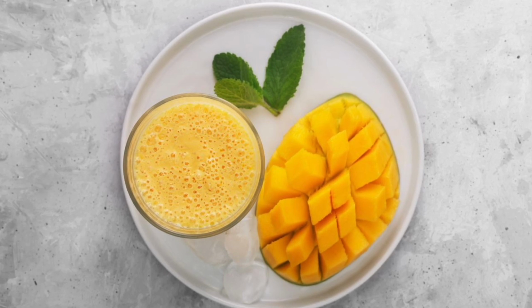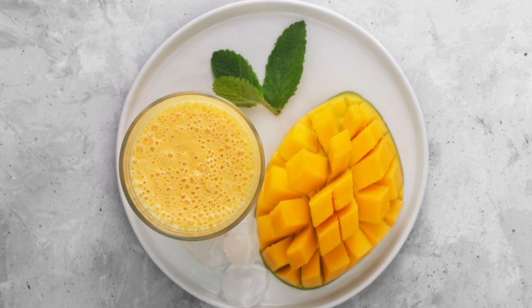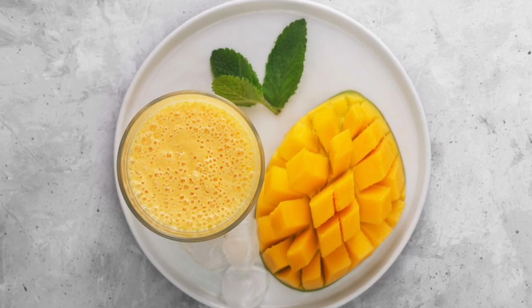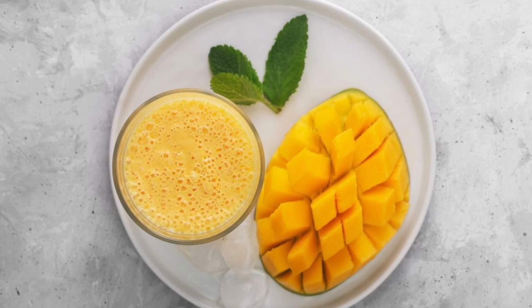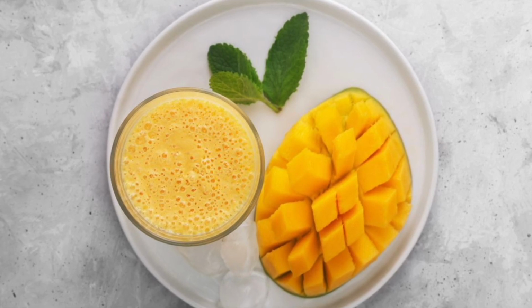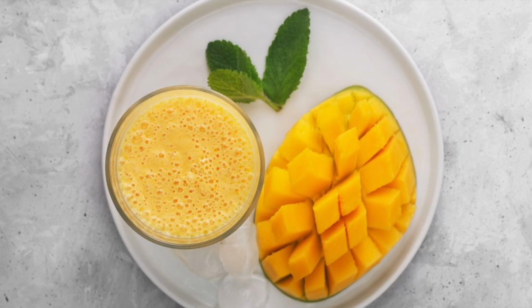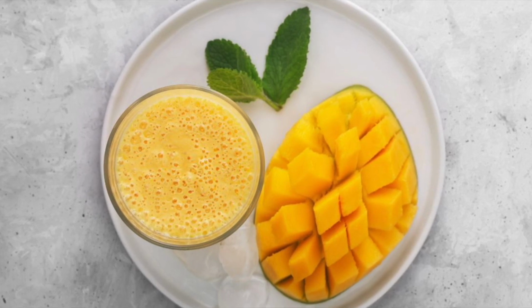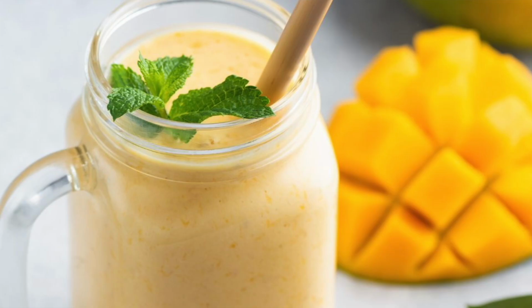Today we have an exciting and refreshing recipe for you, a postbiotic mango lassi. Lassi is a traditional yogurt-based drink that originates from India. It's a popular beverage, especially in the northern region of the country, and it's enjoyed for its refreshing and cooling properties. There are two main types of lassi, sweet and salty.